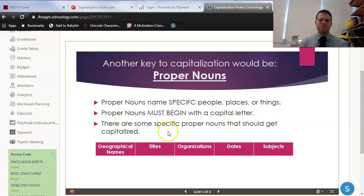And there are some specific proper nouns that get capitalized according to categories. So geographical names, specific places, get capitalized. We looked at titles along with names. Organizations, buildings, memorials, parks get capitalized. Specific dates, whether they're holidays or days of the week or months of the year. And then subjects, whether they're subjects in school, languages, religions, those get capitalized too.